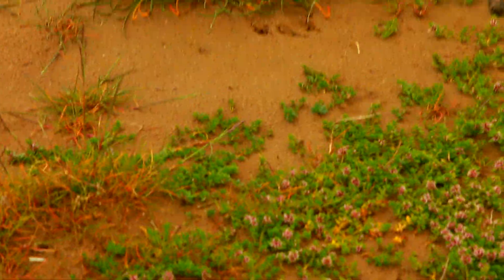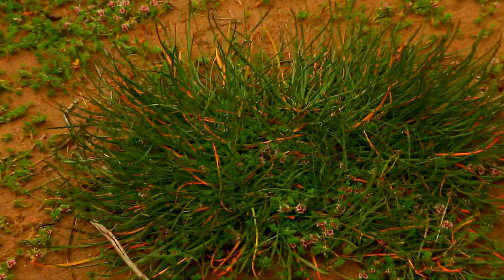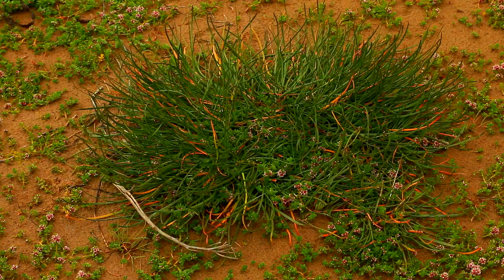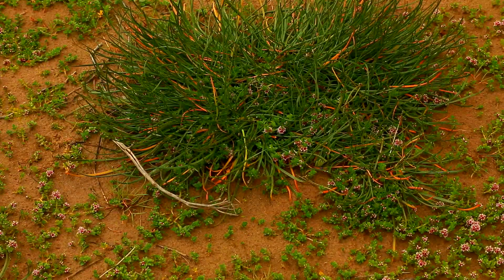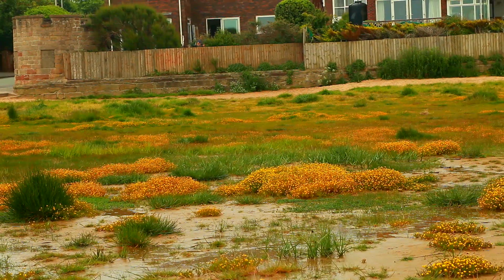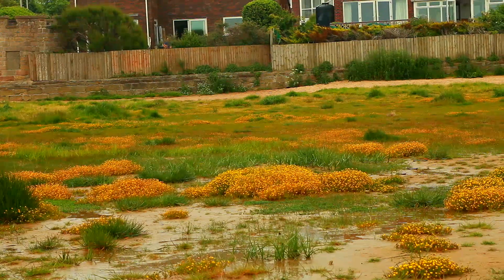I think this one is called marsh arrowgrass, which is actually endangered. I think it's marsh arrowgrass that's endangered rather than sea arrowgrass. I'll have to check that one up. I'll get back to you on that one. There's just this clumpy thing here. So what's that one called? That's marsh arrowgrass. Whereas its near relative, the big one over there, is sea arrowgrass. So what are these big tall ones here? That's sea arrowgrass. I may have got this one the wrong way around. I'll have to check.